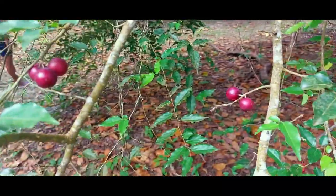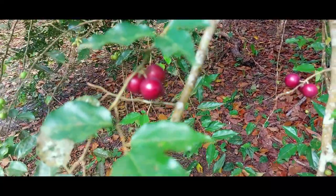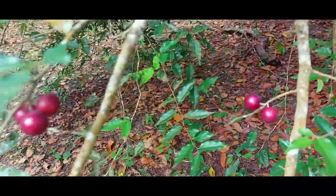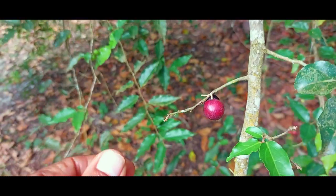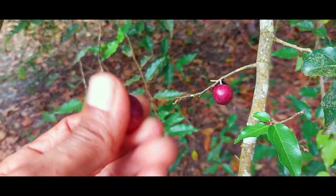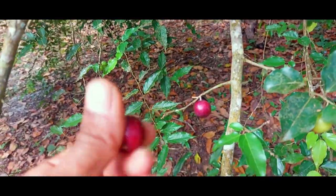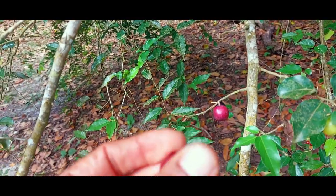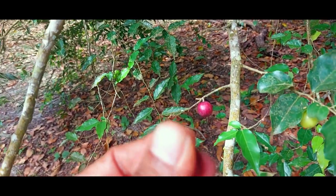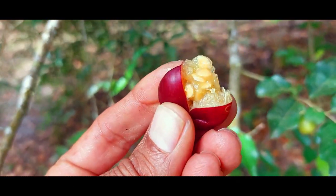Okay, for those of you, I don't know if you all know this food, but we call it governor cherry in our part. How you actually eat this is you pick it and you kind of soften it up for a bit, because it's kind of firm. Alright, and this is what it looks like inside. Very tasty.